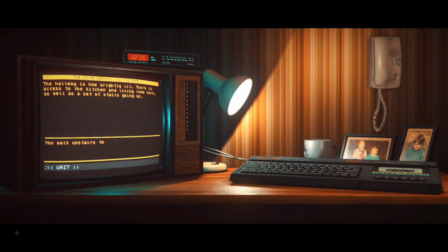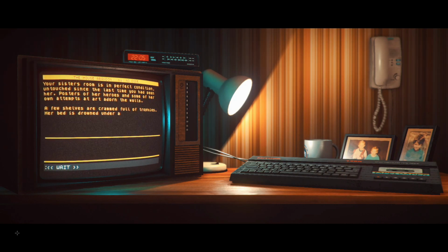Go upstairs. You walk upstairs to the landing. On the stairwell landing, there's a bathroom and two bedrooms, yours and your sister's. Pictures adorn the walls, images of happy times. Go to your sister's room. Your sister's room is in perfect condition, untouched since the last time you had seen her. Posters of her heroes and some of her own attempts at art adorn the walls. A few shelves are crammed full of trophies. Her bed is drowned under a pile of colorful toys. A real nostalgia trip.